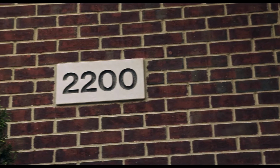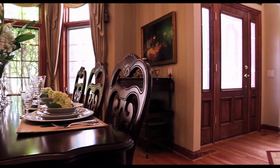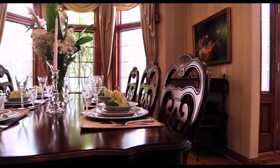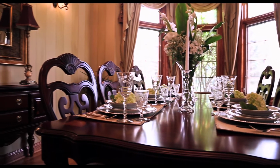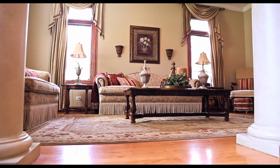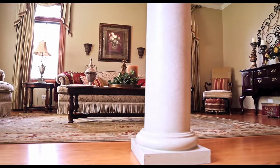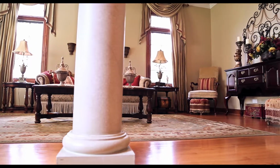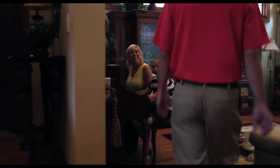Welcome to 2200 D. Cook Avenue in Park Ridge. The open floor plan is quite compelling as you view the tastefully decorated dining room and living room. Then float into the dramatic family room with two-story cathedral ceilings and hand-carved Carrera marble fireplace.